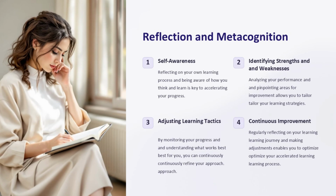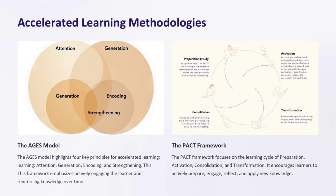Regularly reflect on your learning journey and make adjustments. This enables you to optimize your accelerated learning process. The AGES model highlights 4 key principles for accelerated learning: attention, generation, encoding, and strengthening. This framework emphasizes actively engaging the learner and reinforcing knowledge over time.